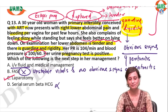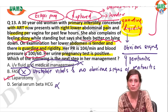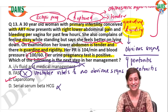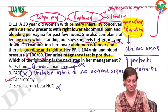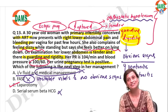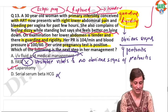But what is the problem? You cannot do medical management. Is that clear to everyone? Generally, we say unstable when systolic is less than 90, right? This patient as of now on lying down is showing us a BP of 100/60. Although when she stands, as I said, there is definite evidence of orthostatic hypotension. So now the answer cannot be medical management because it is ruptured. So the answer is laparotomy.